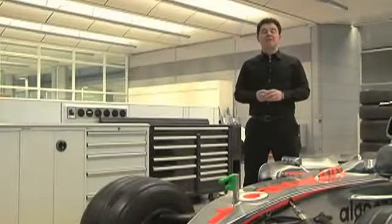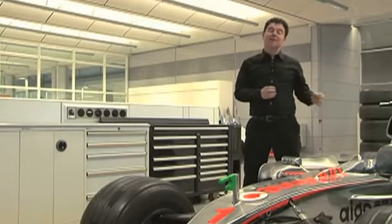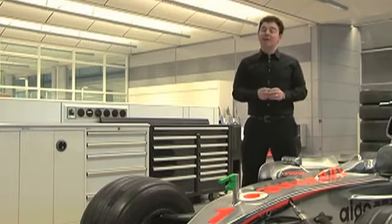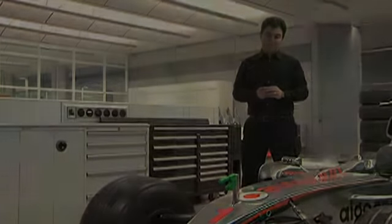For a driver to be fast, he needs to be comfortable in the cockpit, and that means taking care of all the details of everything that he touches in this environment. Now, all teams have a chassis mock-up, which they put the driver in for his seat fittings and all those kinds of things. And at McLaren, Scott Bain is in charge of everything a driver touches.